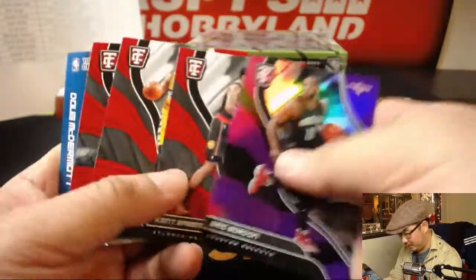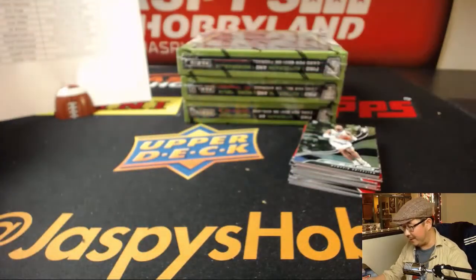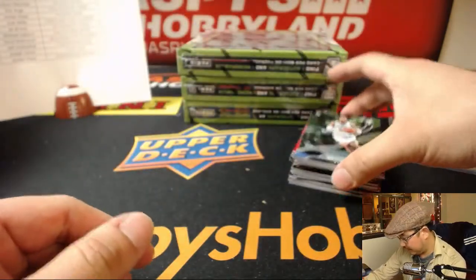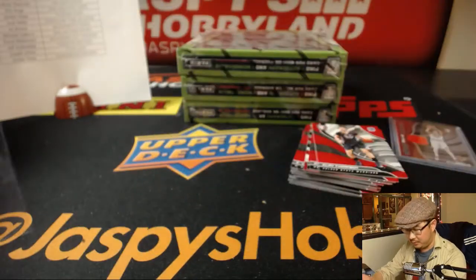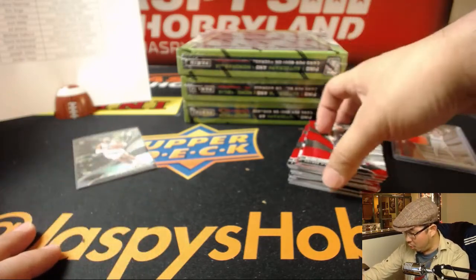Eric Gordon. And Doug McDermott again, 7 out of 99 fabric of the game. I guess you can almost make a rainbow of this fabric of the game. Josh Falk. Now they got the out of five. Just have to find the one of one. We got Camo Refractor out of 25. Dylan Brooks. Nice rookie there for the Grizzlies. That goes to Jordan Hope in Memphis.